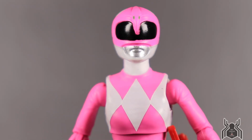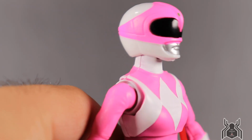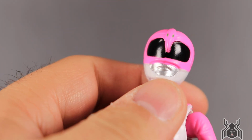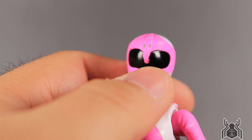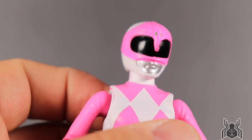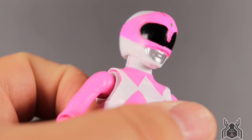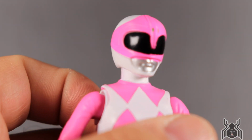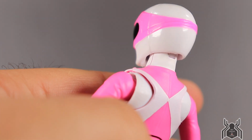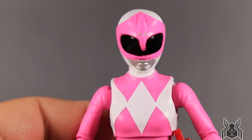Okay, so here is the up close look at the Pink Ranger, and she looks very good. The sculpt of the helmet, I think, looks awesome. I really like the way it came out. Obviously, mine has a minor QC issue with a little overspray of the pink onto the black visor. That does not bother me at all. Those imperfections are going to happen, so it's not that big of a deal for me. It's not like I was going to pass this figure up. I've been waiting and waiting, and now I have her, and I'm pleased with it.